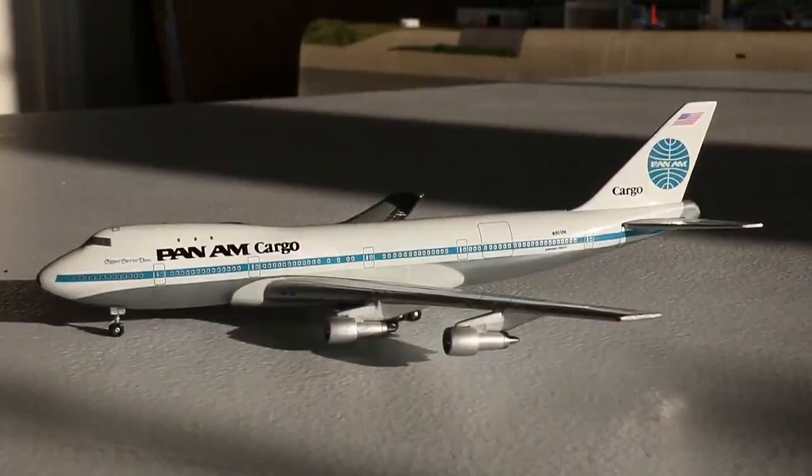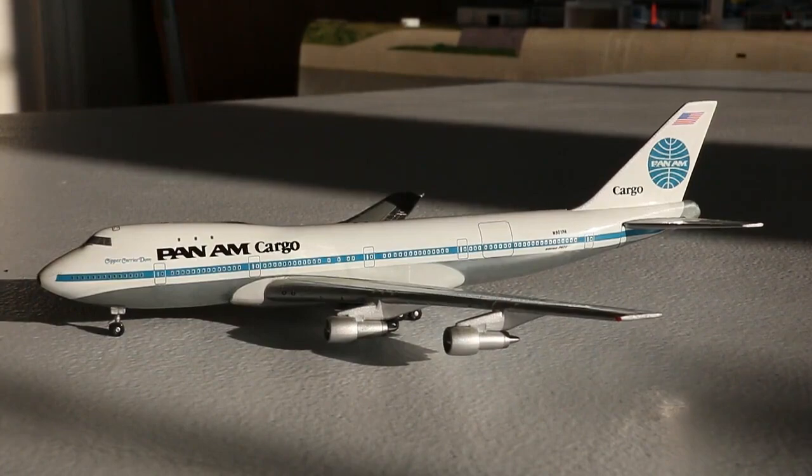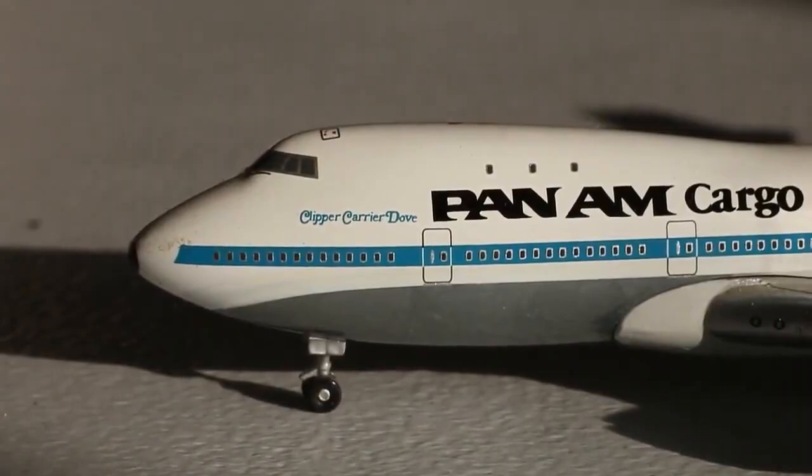Alrighty, guys, next up right here we have the GeminiJets 1:400 scale Pan Am Cargo Boeing 747 Freighter. Really unique model here. Certainly wouldn't have expected it, especially with the passenger windows and everything, but hey, we can't complain. Let's go ahead and get into the details. So let's go ahead and get started.